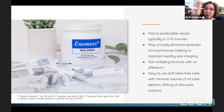But again, it works super quickly, an average of 10 minutes. Our labeling says 2 to 15, but it causes very little fecal incontinence, about 3% in a 5-month period in one of our clinical trials, which is far superior to suppositories. Hate to dog them, but they really cause a lot of fecal incontinence. Scott, I don't know if you're aware of that, up to 40% in numerous clinical studies. That really does not help the skin integrity and can lead to a host of problems.